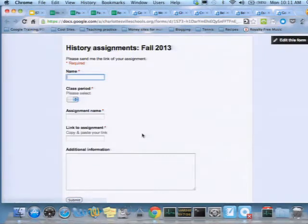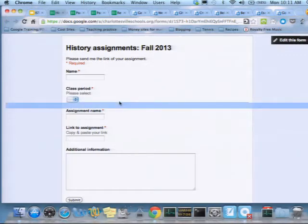Assignment tracker. This was an idea that I found and thought was really neat, where the teacher had it set up so that students could send their assignments to her. She set this up at the beginning of the school year. She set the form up with name, class period, and assignment name, and they could link it here, add any notes they wanted, and click submit.